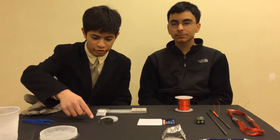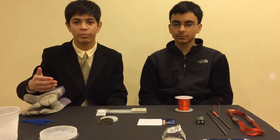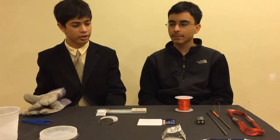So this is a superconductor that we have right here. It's yttrium barium copper oxide. It's a type 2 superconductor, which means that it works at higher temperatures relative to other superconductors. Its critical temperature is negative 322 degrees Fahrenheit, or 77 degrees Kelvin, and that is a lot higher than any other current superconductor that we have.